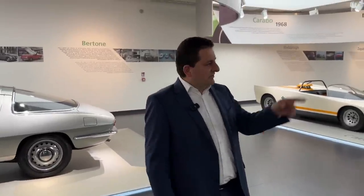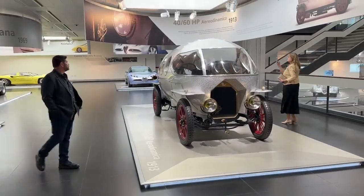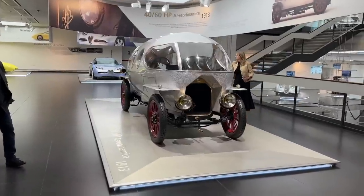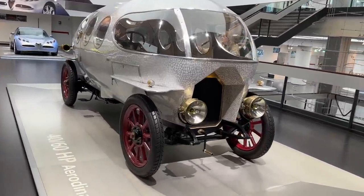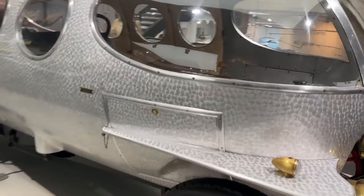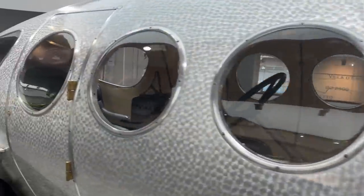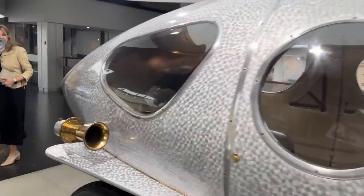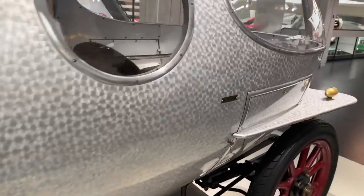So we have the dream of an Italian nobleman that in 1913 wanted to have a car with a drop shape, just to be aerodynamic. The car was actually faster than the same car with a normal body, but was undrivable because the engine is inside the cabin. And so you have the smoke, you have the noise, you have the oil. And so the owner has to have the car cut in two after 1 week.